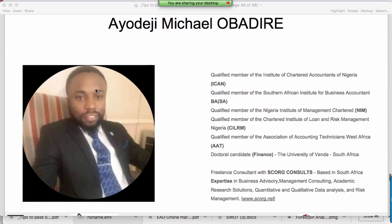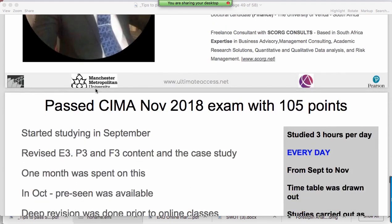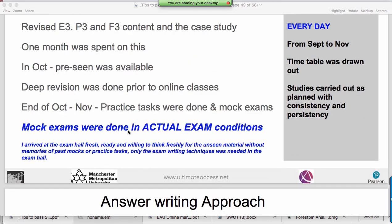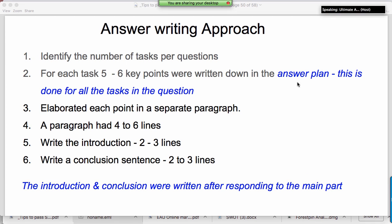Then Michael, again, he's got a number of qualifications from Nigeria, right? This is how he studied, right? He studied quite deeply and spent a lot of time, right? Let us look at his answer, the writing approach, right? Identify the number of tasks. So answer plan, this is important.